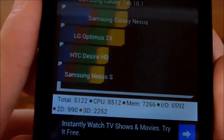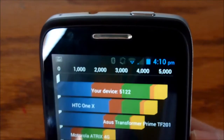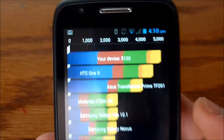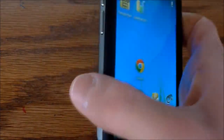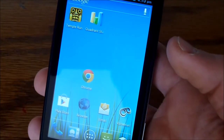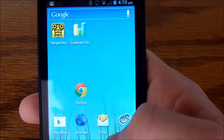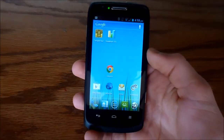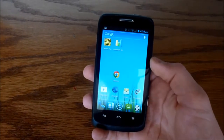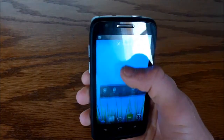Well, here you can see the individual scores down there. Again, though, 5,122 is excellent, especially for a phone that is $200 with no contract. That's a really good price. This phone does have a dual-core 1.5 gigahertz processor, though. So that is Quadrant. And games and apps, daily apps such as Gmail, Chrome, Play Music, which is Google Play's music app, and Gallery and all that, they ran well. I'm pretty sure you won't find much of a problem there with the good processor in this phone. There may be a tiny bit of lag here and there, but compared to a lot of other phones, you should be good.